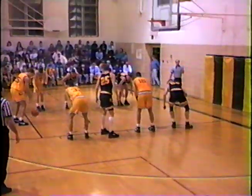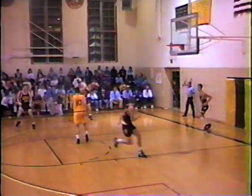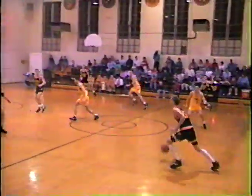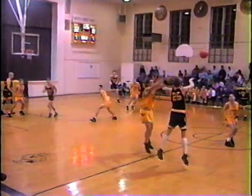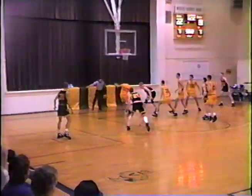Score remains 21-19. Second one is up and in. 22-19, 1:33 left. Wallace brings it up the floor. Two men on Beal. Gives it to Wallace. Drives down the floor.